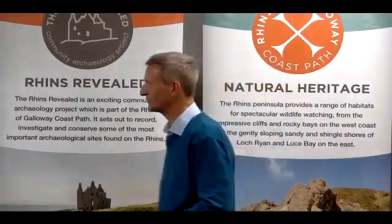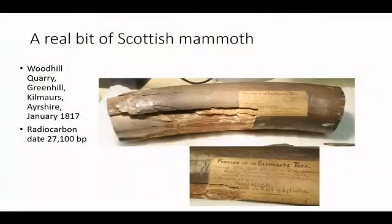But we're going to look at some other mammoths first. So this is one of these early mammoth tusks from Kilmaurs, found in January 1817. And very helpfully, it's got a little label telling us all about its history. And so this is the most recent record of a mammoth in Scotland in terms of its radiocarbon date, only 27,000 years ago. This is since we've done a lot of conservation work on this, and it's looking a lot happier. But the problem is that these things are very fragile and they dry out and they can crumble. And so what we have to do is consolidate them, and I'll explain a bit more about that later.